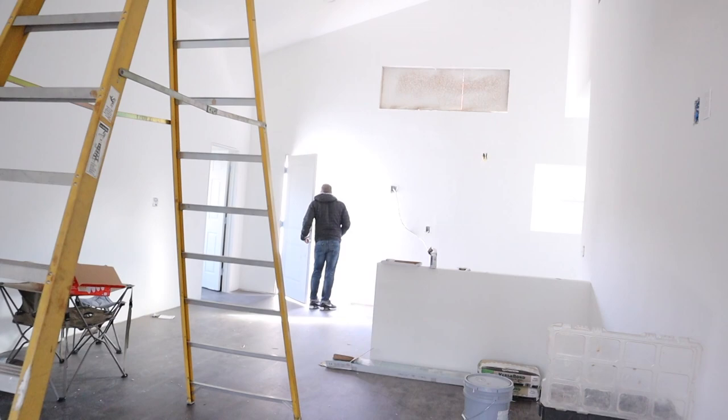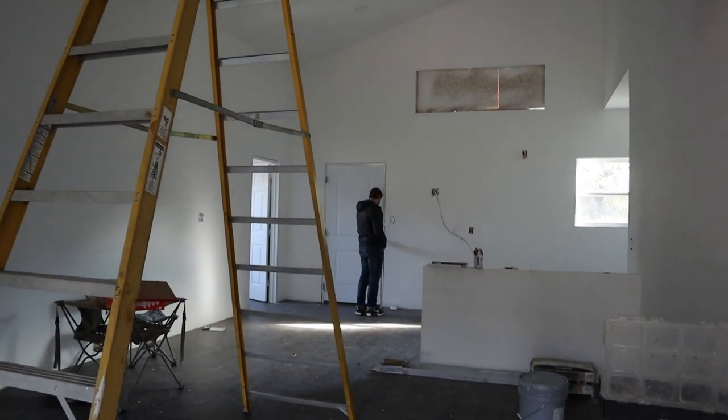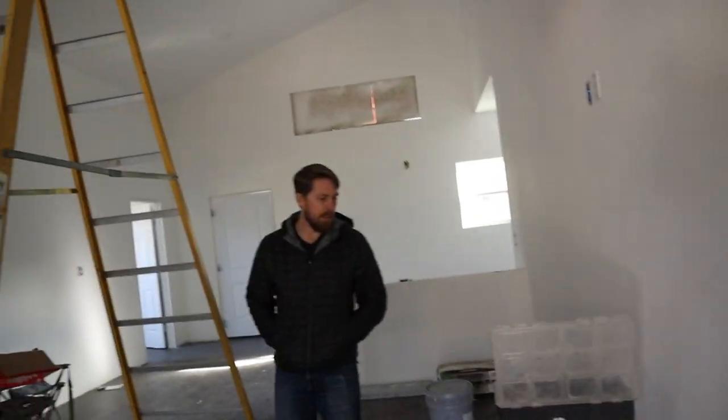Were you just hoping that there were going to be stairs there? Not today. But we have lights. We've got one fan installed and the rest of them ready to go. Cool. Wow. Except for that one. Go team. Good work.